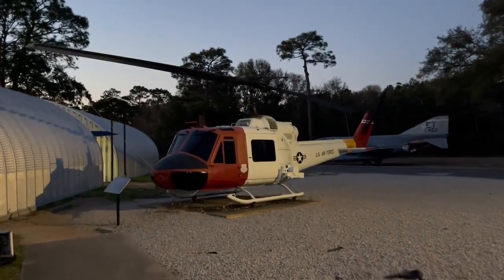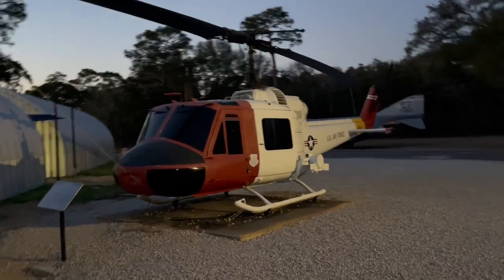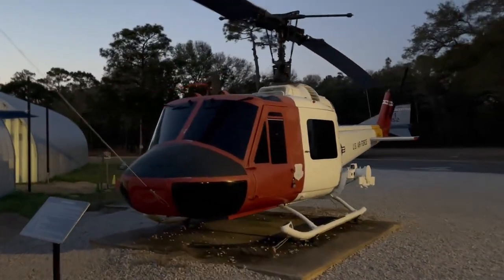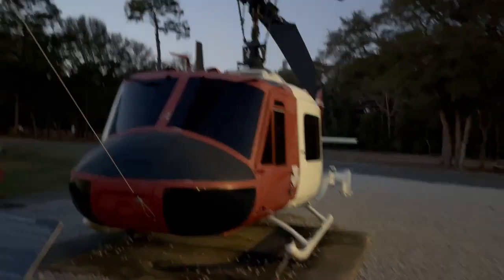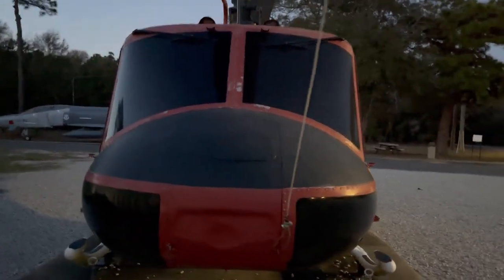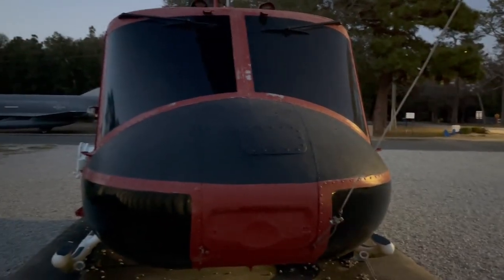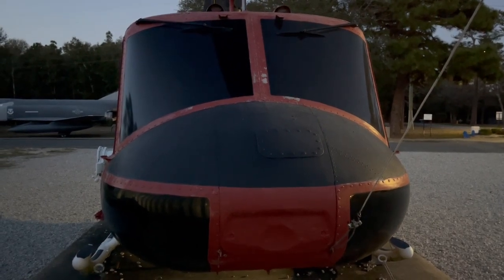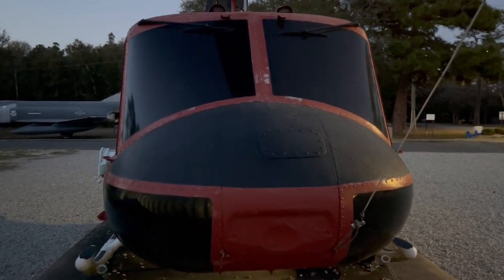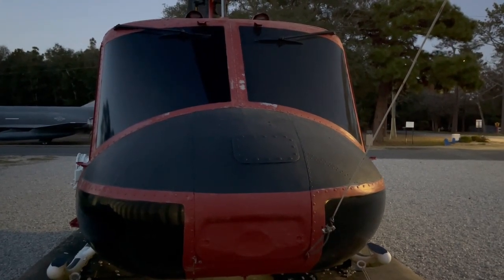And this is a Huey belonging to the Air Force, their version of it. This is a UH-1M. My first 3 years in the Army, I was a flying crew chief on a UH-1H. But anyhow, let's talk about the M model.